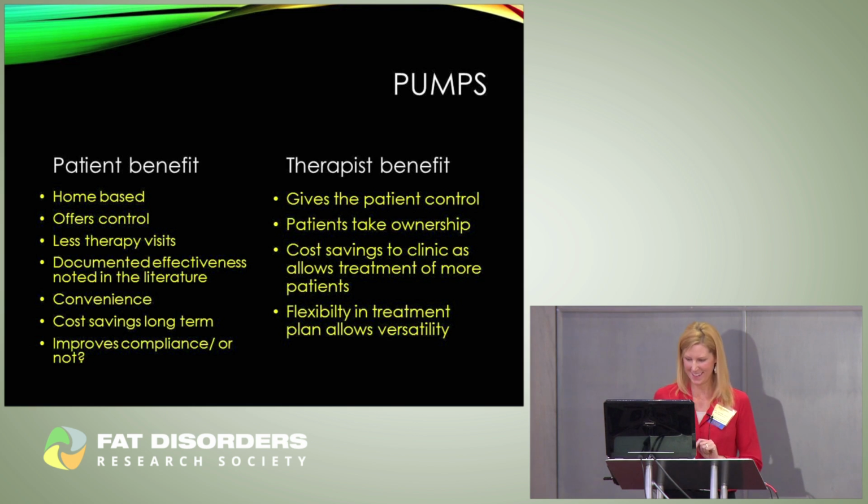That's key. In terms of therapist benefit, the pump can help the therapist transfer control over to the patient, help them take ownership in their care. It can be a cost savings to a clinic in terms of being able to work with other patients while one patient is on the pump as well, and allows more flexibility in treatment, especially if a patient lives far away from the clinic and they're not able to come in for regular visits. The pump can be a real adjunct to therapy.